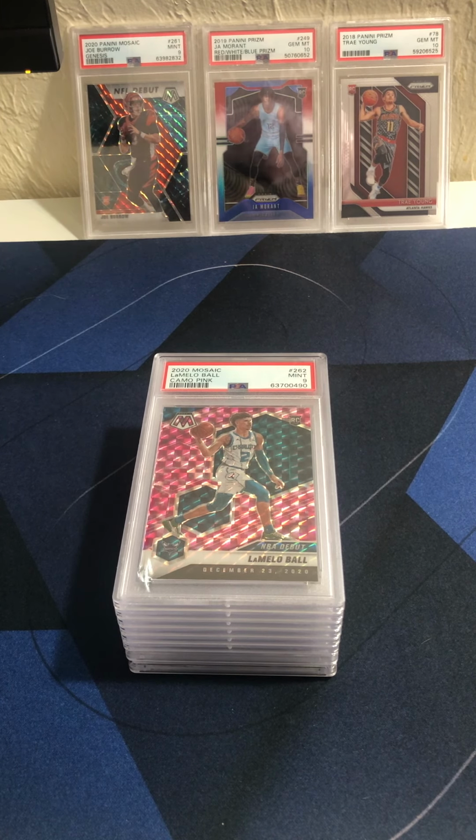Today we got one of my submissions come back from PSA. This is, I believe, my third submission with PSA, but my first one since they opened back up economy. So I sent out all these cards, $50 a card, and let's see how I did on the submission. In the background, we got some Joe Burrow, Ja Morant, Trae Young. Let's see how we did.